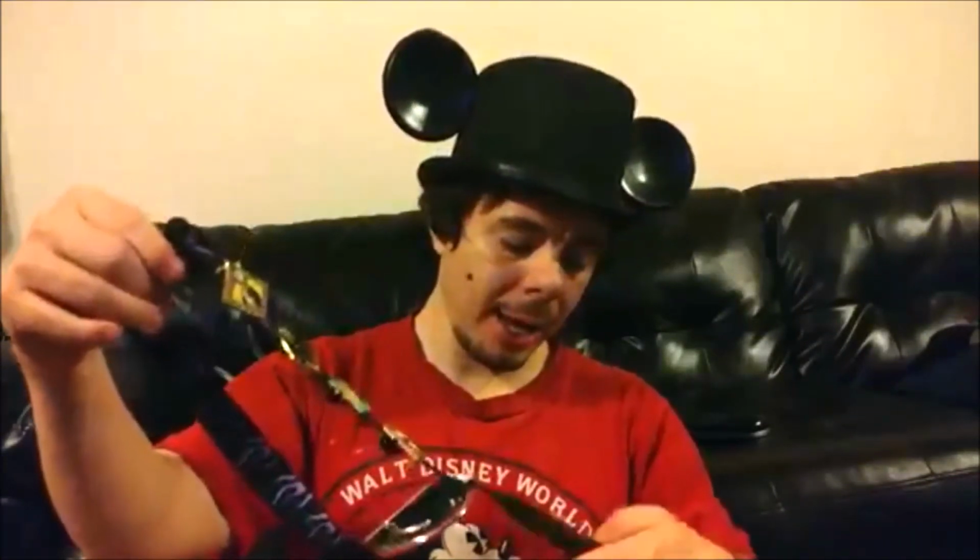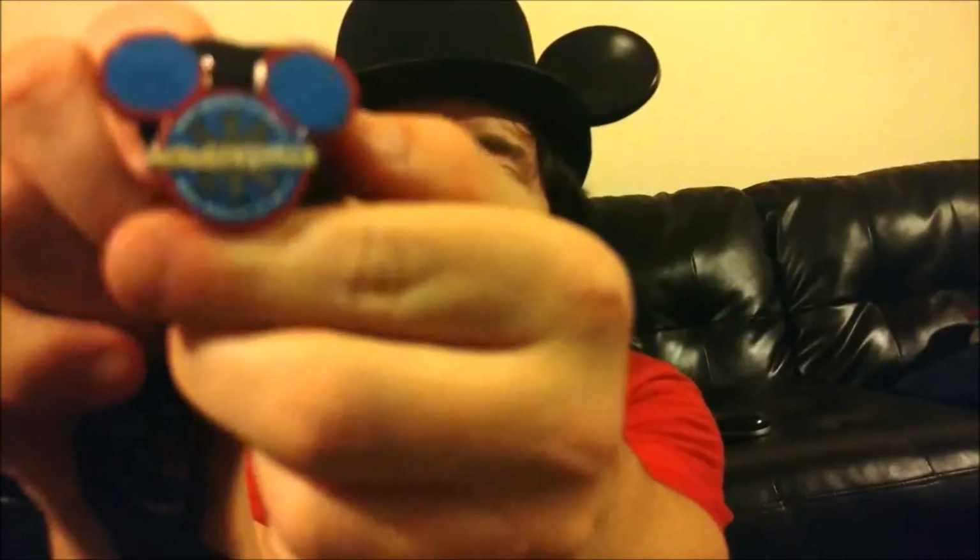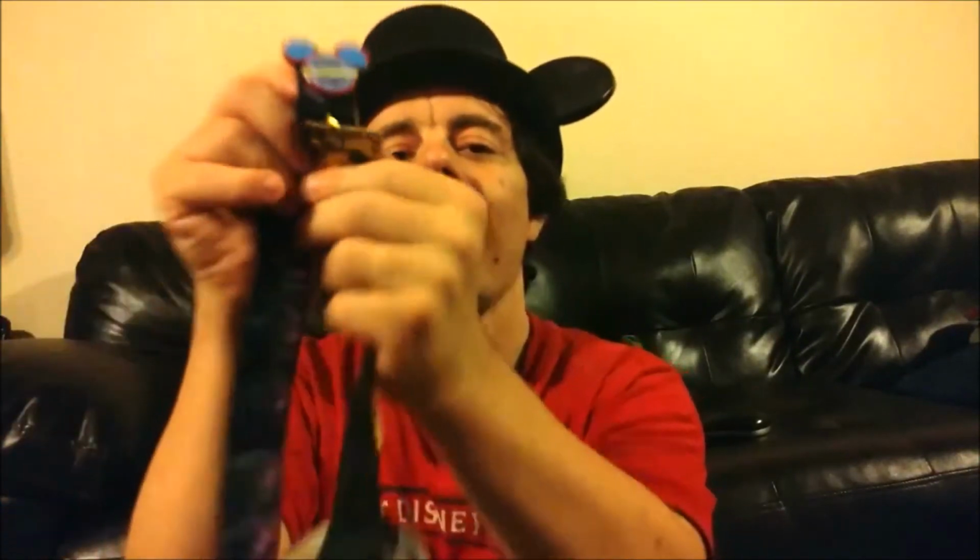I went a couple years ago onto the Disney cruise, and I actually played Who Wants to Be a Mousekateer. Won 2 prizes from there. This pin right here, Mickey head. It says Who Wants to Be a Mousekateer. Kind of a play on Who Wants to Be a Millionaire.